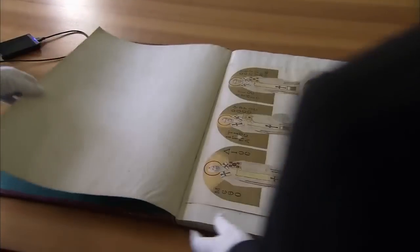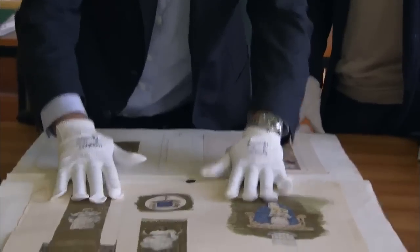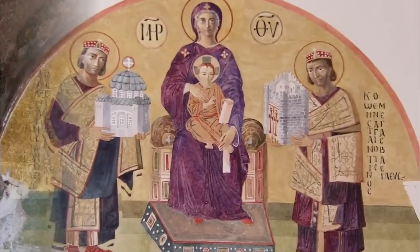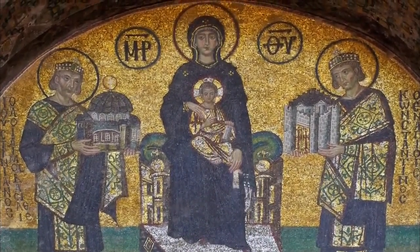Fossati's big discovery during the restoration, hidden under the plaster, was definitely these extraordinary Byzantine mosaics. They quickly documented every image before covering them with plaster once again. While some of the mosaics recorded in the drawings have been uncovered, others have never been found.